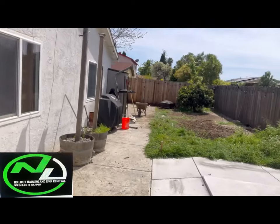We're handling business. Look how flat and level that is now. Look at that, we did it. It's about 81 degrees out here today, but we've got to get it. Remember all that wood that was right there? Not anymore. Just like that.